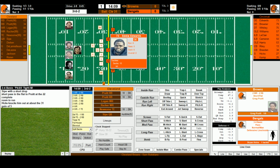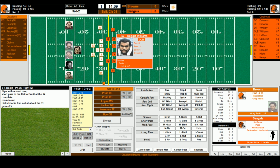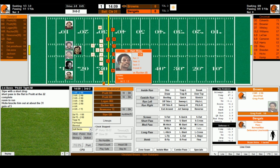Eddie Edwards, the left defensive end. Wilson Whiteley is the nose tackle. And Ross Browner is the right end. The linebackers, Reggie Williams on the left. Jim LeClaire in the middle, left. Glenn Cameron, the right inside linebacker. And Bo Harris, the right outside linebacker. The corners, Louis Breeden, the left one. Ken Riley, the right corner. And the safeties, Brian Hicks and Bobby Kemp. It's 3rd down and 2.